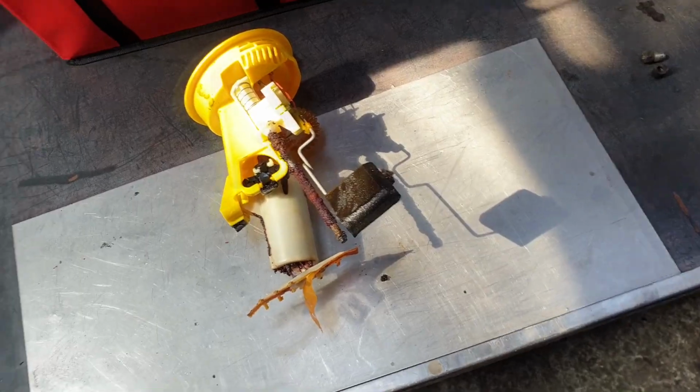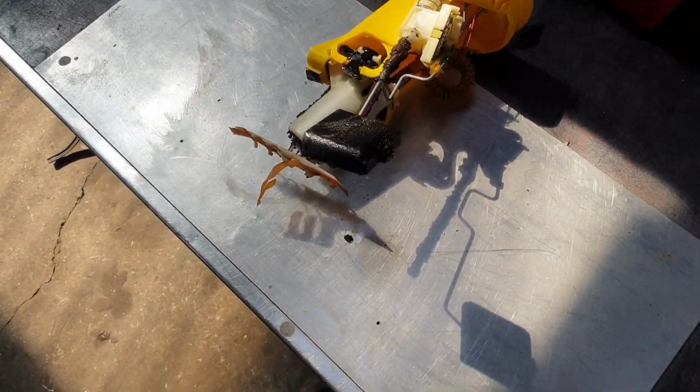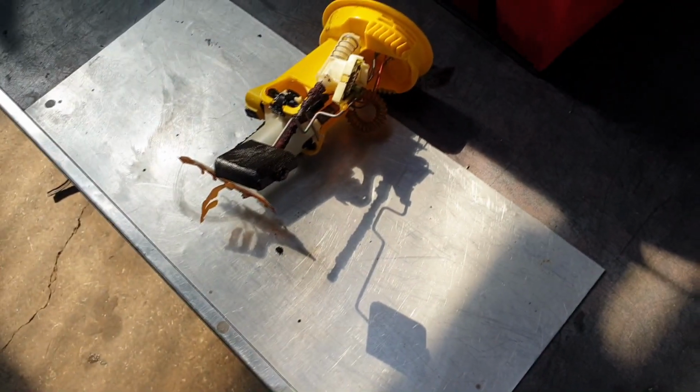So here we can see a 20-year-old fuel pump that has, well, given up. I think this has been sitting for a few years, and that's the reason why the car didn't start. We are putting a different fuel pump in it so we can try and start the car.